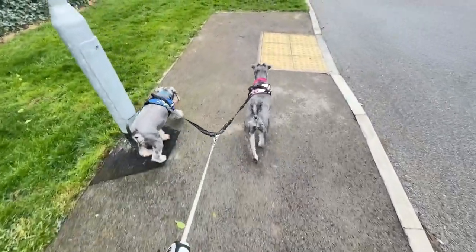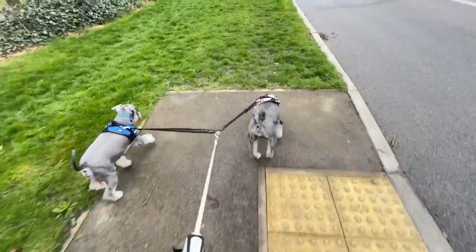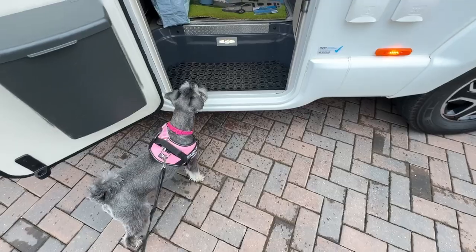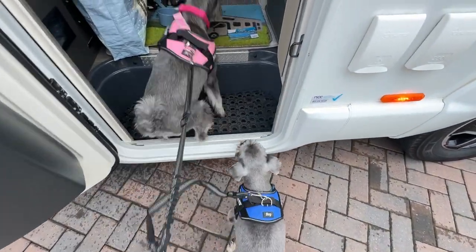We're just getting ourselves ready to head off to Sandringham. Just giving these two a quick walk, and then we'll be on our way. Come on, up, up, come on, up. Smudge.